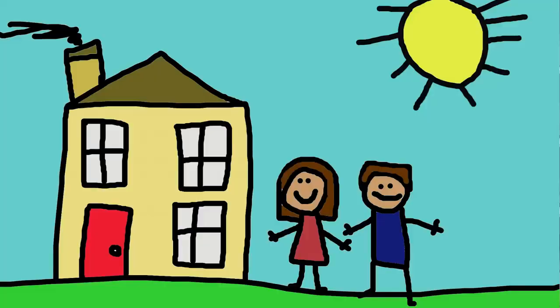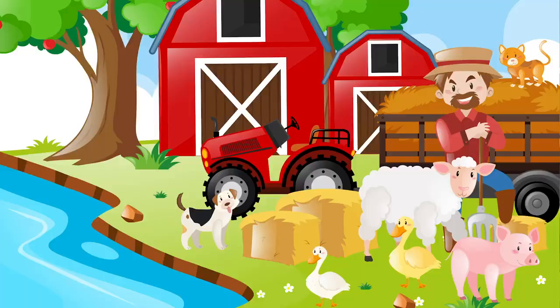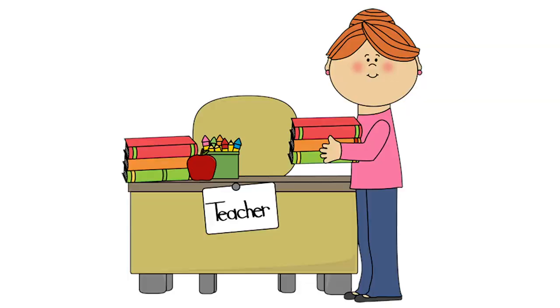Some other things that you might be thankful for are your house. So you have a roof over your head and a warm place to stay. You might be thankful for food on the table. We all have to eat. And kind of like I said in farm story time last week, we should be thankful for our farmers because they help get food on our tables. Some things you might be thankful for as well could be your teachers. They help you learn things and they're really nice. So there's always something to be thankful for.